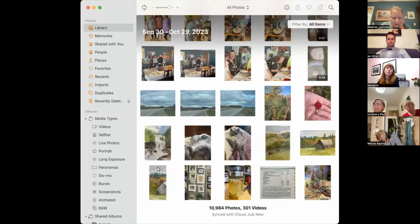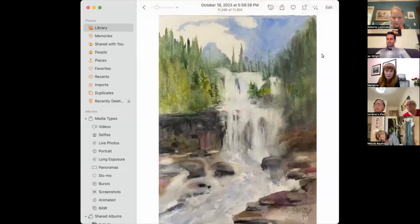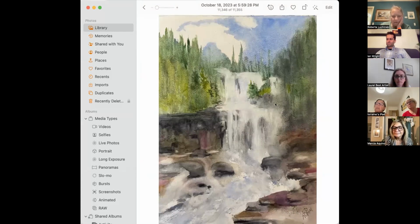Okay, so this one was a waterfall that I did for my master's class. We were talking about painting moving water. Nice. Very nice. This is the reference photo, Tangle Falls from Alberta. I think it's in Banff. Tangle Falls? I know that fall. Yeah. So mine's maybe a little fuller than it is here, but that was my reference photo anyway.